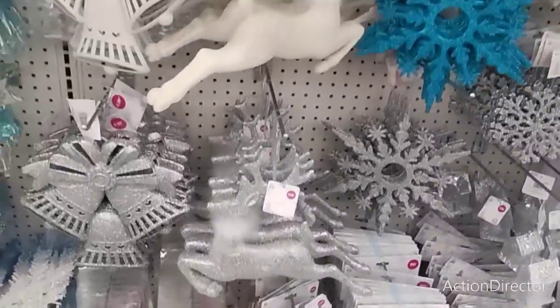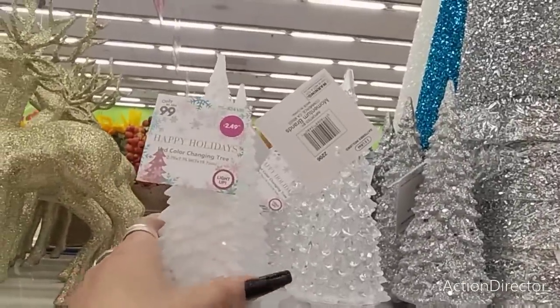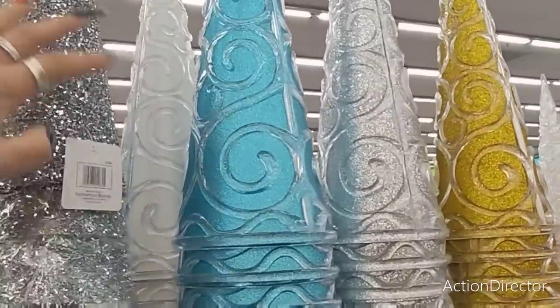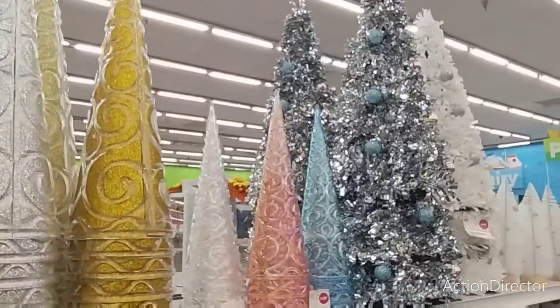Yep, that would look really nice in a wreath. All right, I might need some more of these. I've used mine. These are $2.49. Silver, clear, the white. They also have these cone trees. These are, oh my gosh, $2.49. Smaller ones are $1.29.